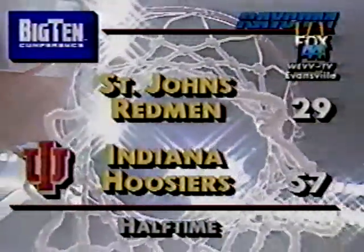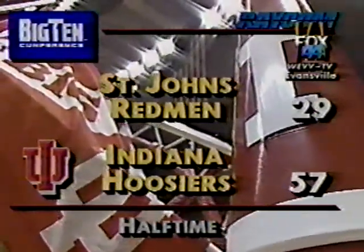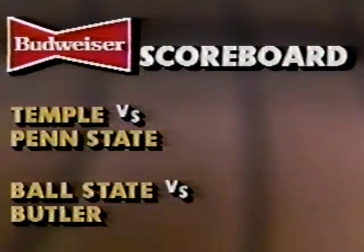We are at halftime. Indiana leads 57-29. Quite an offensive performance by Indiana here in the first half. Calvert Cheney has 21 and Greg Graham has 17. Let's go now to the Bud scoreboard.